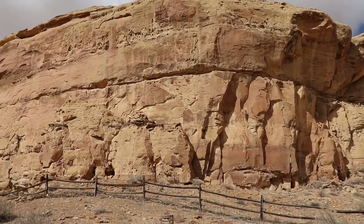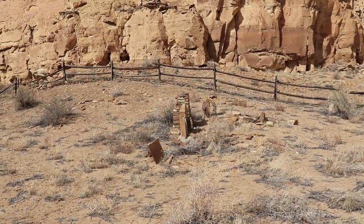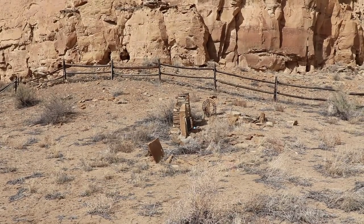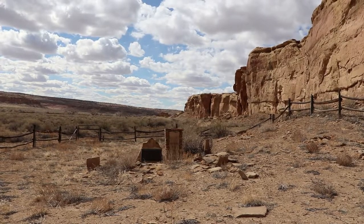Then in 1910, a man named Chischilling Begay shot and killed Wetherill over a dispute between his hired hand and Navajo neighbors. While the Wetherill trading post no longer stands, his grave is just a few hundred yards from Pueblo Bonito. That is interesting.